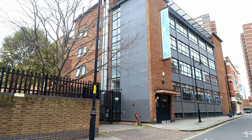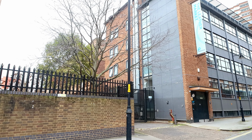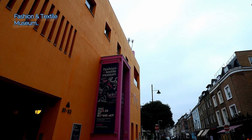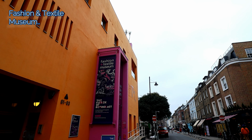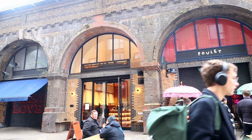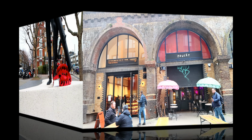Is Bermondsey worth a visit? Bermondsey is one of the coolest neighborhoods in London. Its food scene is impeccable, and there are several top-notch art galleries on Bermondsey Street, well worth a visit. A day out in this area is one of my favorite ways to spend a Saturday, so here's my guide to the best things to do in Bermondsey.